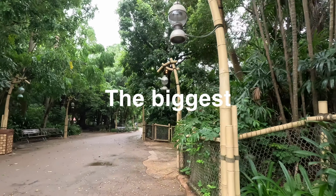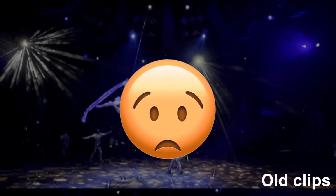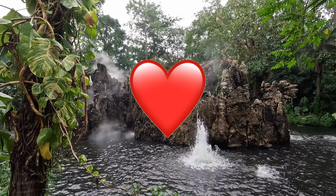The biggest Adventureland in any of the Disneylands. Unfortunately, Tarzan's Treehouse and the Lion King were closed on the day we went, but at least there was the Jungle River Cruise. I loved the Jungle Cruise as a child.